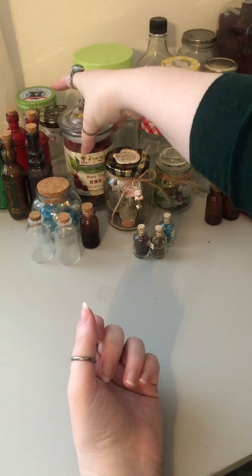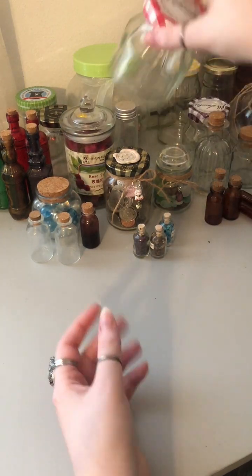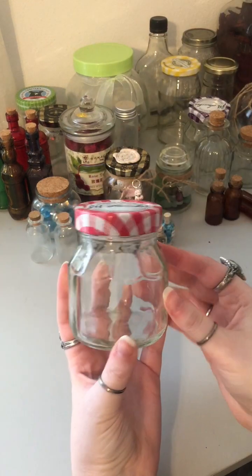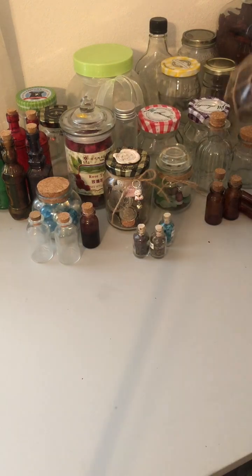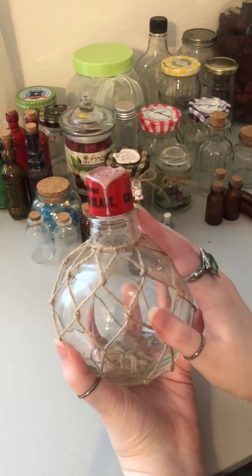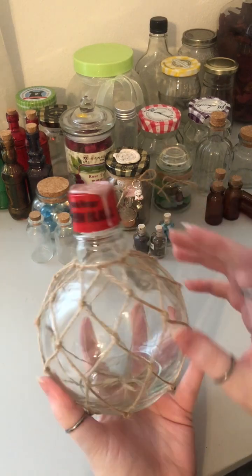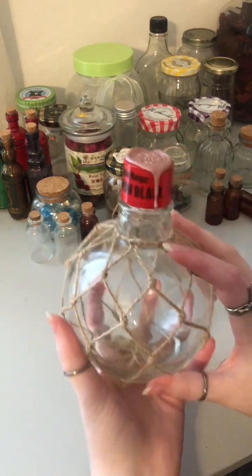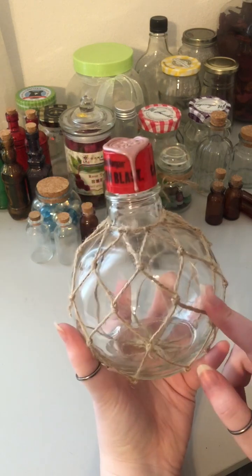That's another big part of witchcraft, repurposing things. You can see a lot of these jars here are old jam jars that I just like the shape of or just work. This bottle hasn't been fully finished yet. It's actually still empty, and once I finish the netting on the bottom of this, I'm actually going to be keeping moon water in this old bottle.